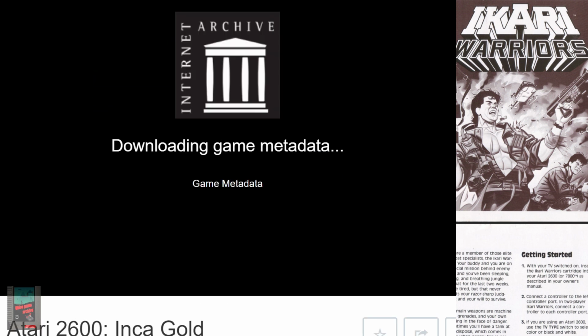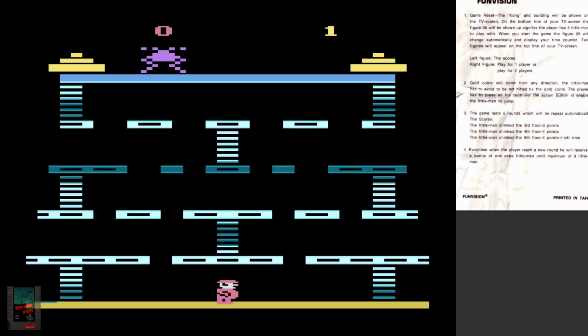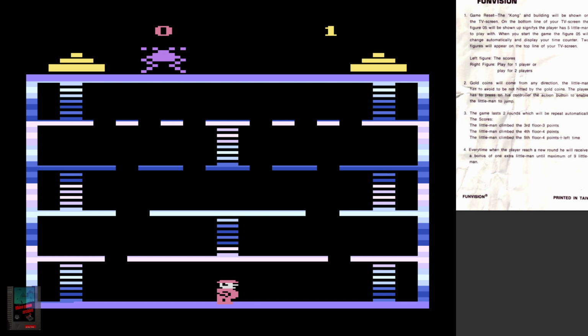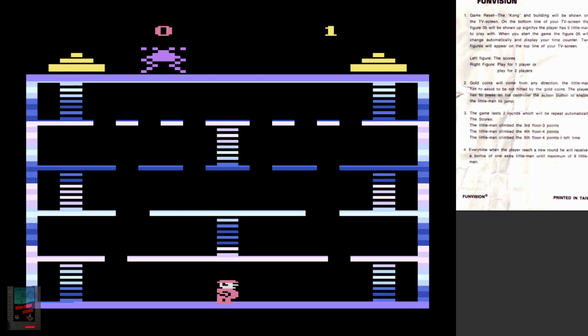Okay, Inca Gold. Well, not much of a manual. So, gold coins will come from any direction. Little man has to avoid not hidden by the gold coins. Oh, you don't want to get hit by the gold coin? Player has to press on his controller the action button to enable little man to jump. The game lasts 2 rounds, which will be repeated automatically. Every time the player reaches a new round, he'll receive bonus scores. Okay, so I'm getting some Donkey Kong vibes here.